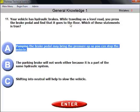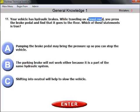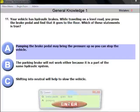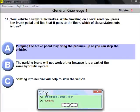So if you are on a level road, you press the brake pedal and find that, boom, brake failure, the pedal goes to the floor. What do you need to do? You need to pump the brake. It may bring the pressure up. You choose, you confirm, and the program says correct. If the brake pedal goes to the floor, the keyword is pumping.